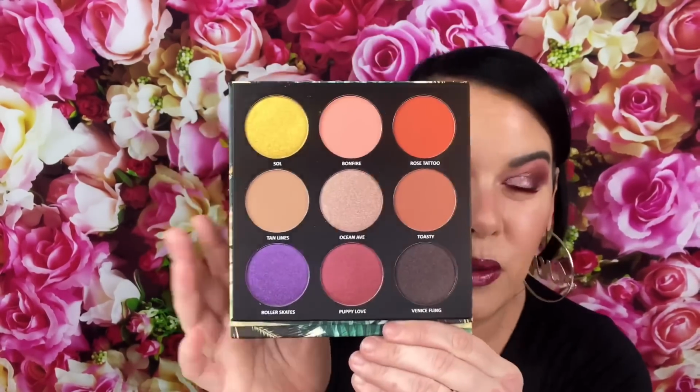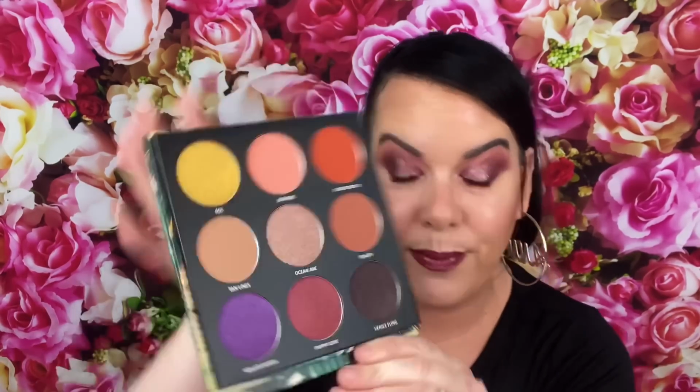All right, let me see how much it is, and then I'll do some swatches and stuff. All right, so this values for $30. I don't know if I would pay $30 for this palette because Juvia's Place, you can get them for like $12, $20. But let's see what the, ooh, that yellow is pretty. That's a shimmer shade.